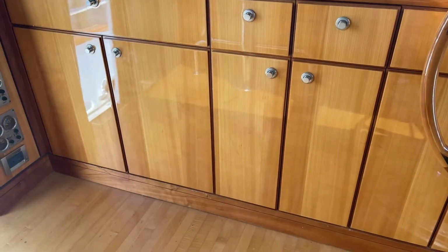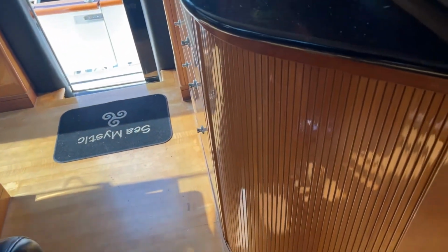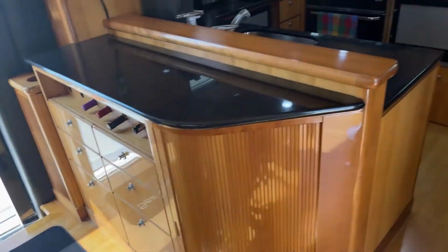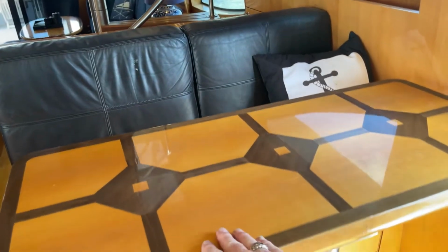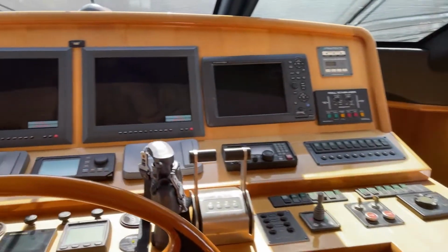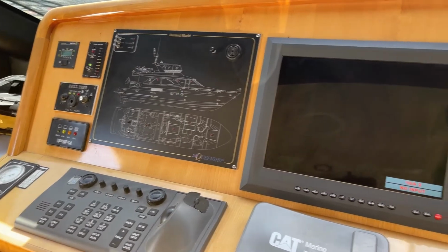And just a whole ton of cabinets there. And even more to boot. All through here. And then another couple person station here. You can sit and do work and sit at this table. Really roomy. And you do have everything to control this ship.